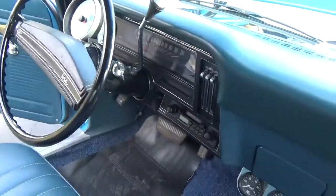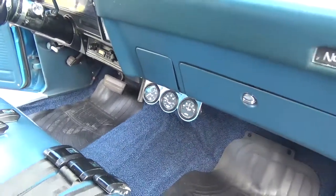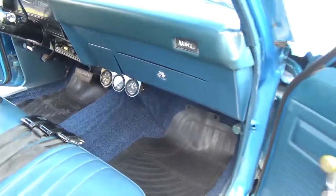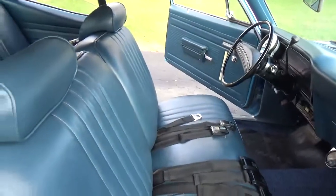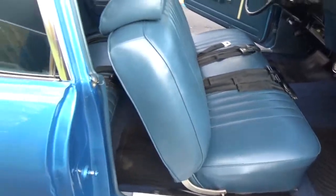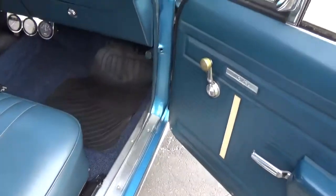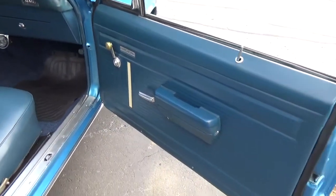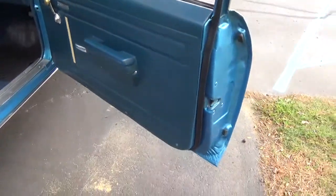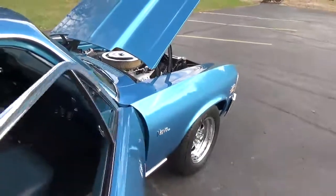Nice tach on the column. AM/FM cassette stereo in it. It's got your trio of gauges. It's got all new carpet in it. It's just a super nice car. And I tell you, door panels being original, really good condition. Almost look new. It's got new weather stripping in it.